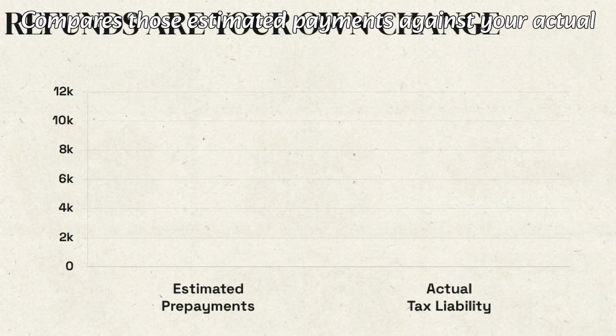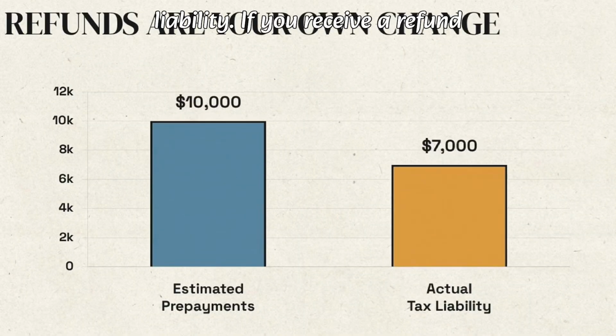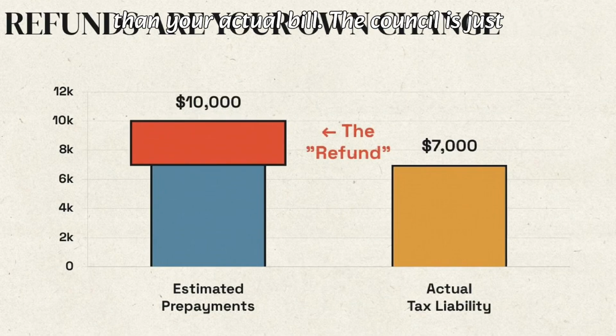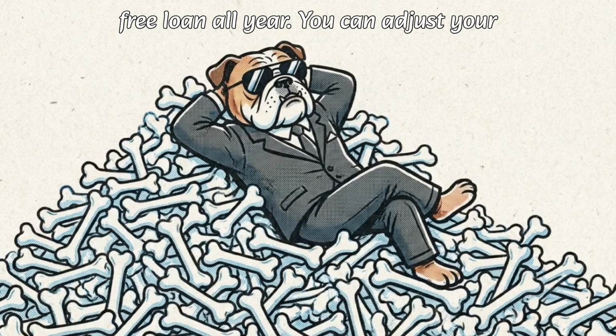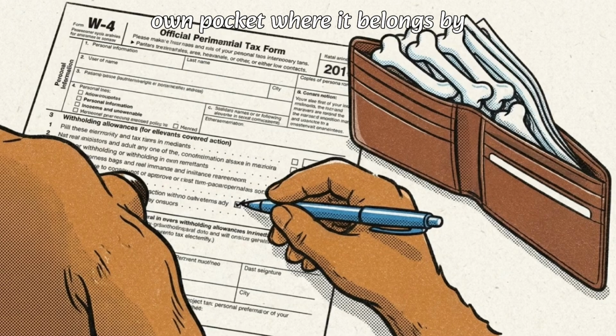This chart compares those estimated payments against your actual liability. If you receive a refund, it simply means your prepayments were higher than your actual bill. The counsel is just returning your own change. A large refund means you gave the system an interest-free loan all year. You can adjust your withholding status to keep that capital in your own pocket where it belongs.